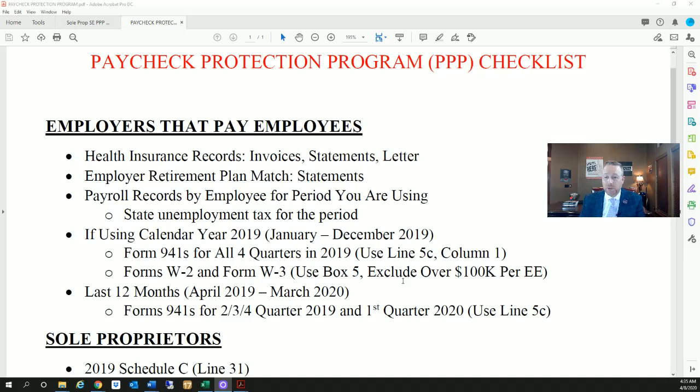So you want the health insurance records and the employer retirement plan match record, so a statement or a letter from your insurance advisor, insurance broker, or your investment advisor, but statements would really be best. You want payroll records by employee for the period that you are using. If you're going calendar, you want those 12 months. If you're doing the last 12 months, then you want April through March of 2020. The reason for the payroll records by employee is so that the bank can verify that you're not including anybody's payroll that's above $100,000.